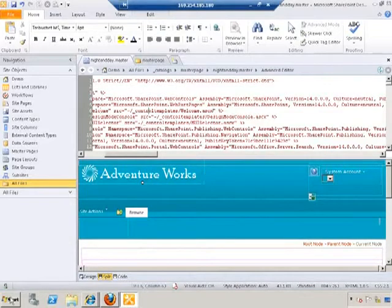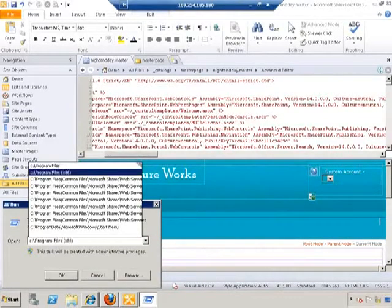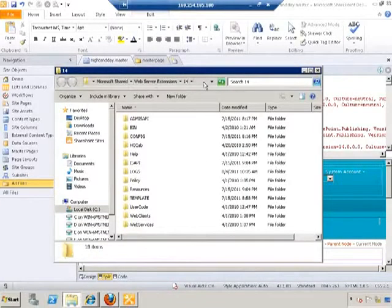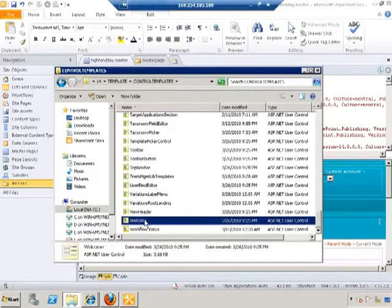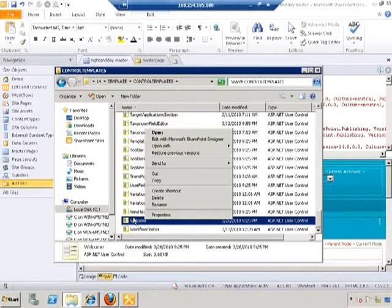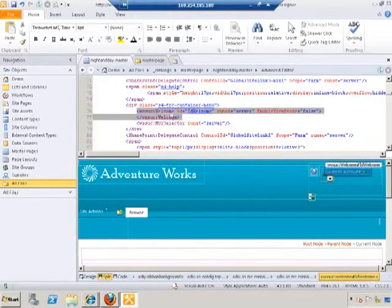Control templates is a SharePoint folder, and I'm not going to spend too much time on it because it's not 100% branding related, but just to point you in the right direction. In the SharePoint root, in templates, in control templates, that's where your welcome control is defined. You can create a new copy of this welcome control and then implement the logic that will render the name in whatever format you desire. And in your master page, rather than referencing this control, you would delete the reference to it and point it to your own control, and that's how you would implement that change.